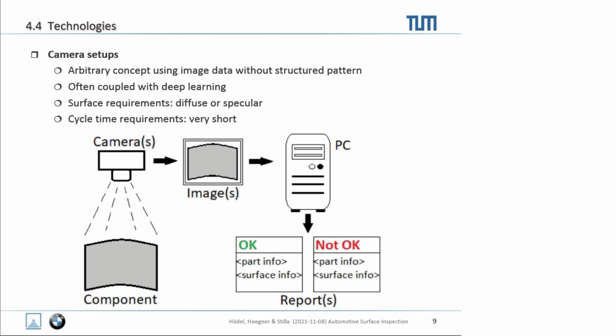You might recall I discussed the spectrum of defects earlier and said that some of the non-systematic defects don't have much of a geometric presence in the surface, but they can be seen with the naked eye and thus can also be seen using cameras and deep learning. The biggest advantage here is that we can look at diffuse and specular components or materials, and that our cycle time requirements are very short because, of course, we can just conduct a snapshot in a thousandth of a second, and if we have good GPU acceleration for our deep learning backend, we can quickly derive a quality metric on whether or not a component is okay or not okay.